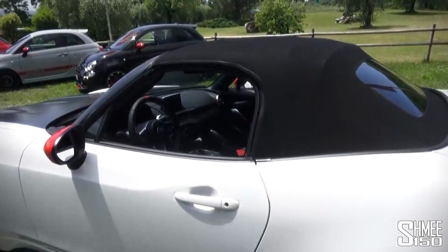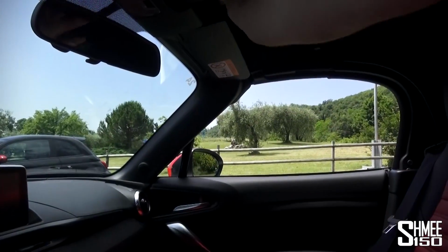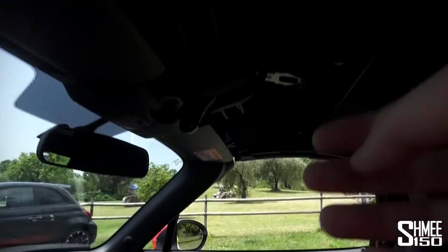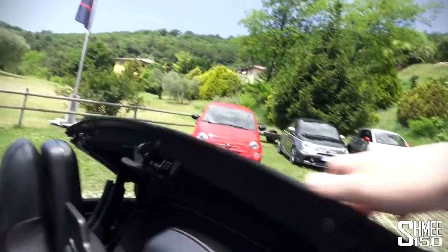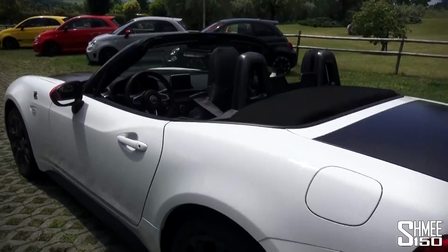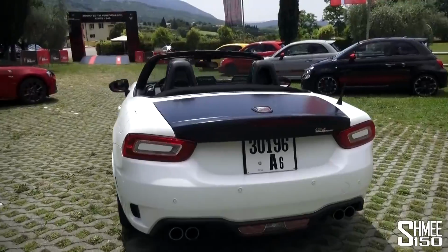That easy. It's actually super, super easy. And obviously I'm doing it one-handed because I've got the camera going. Oh, so the other way, and reverse it, do that, push that back, catch it again so it's out the way, click it down. How many seconds? Not many. That's a very natural Roadster.